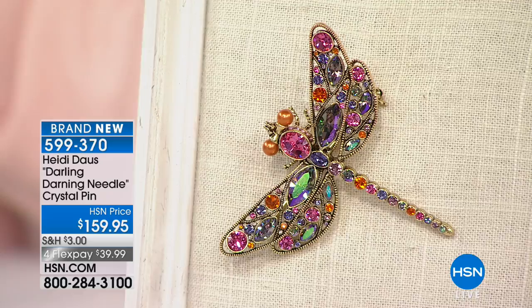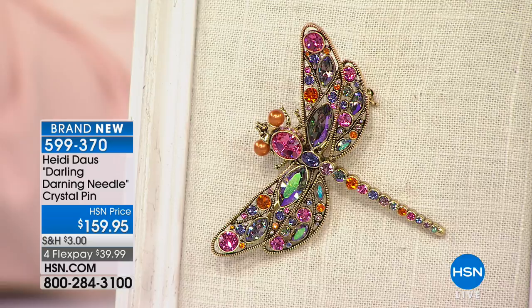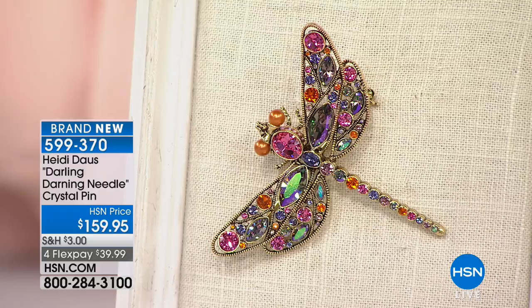Okay, they've moved on without us. We're now moving to the dragonfly pin that I believe it was Loretta earlier. Lorraine, that's in Texas, I believe, whose sister's in Connie. Connie in New Jersey. Okay, so this is our darling, beautiful darning needle dragonfly pin.